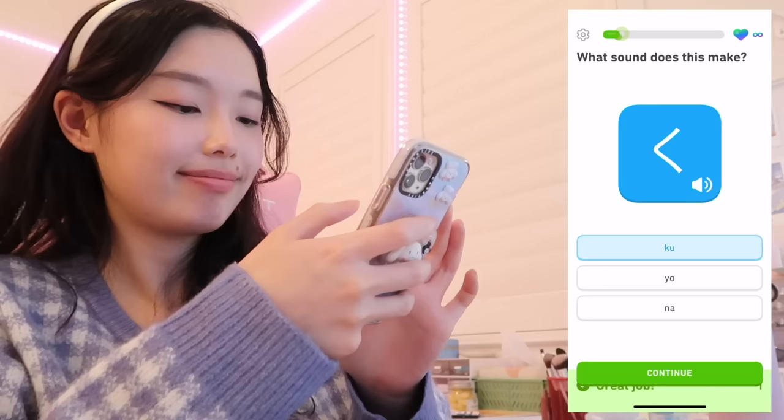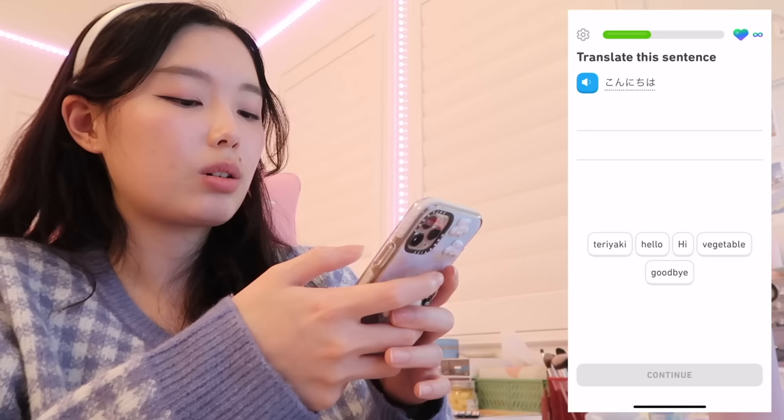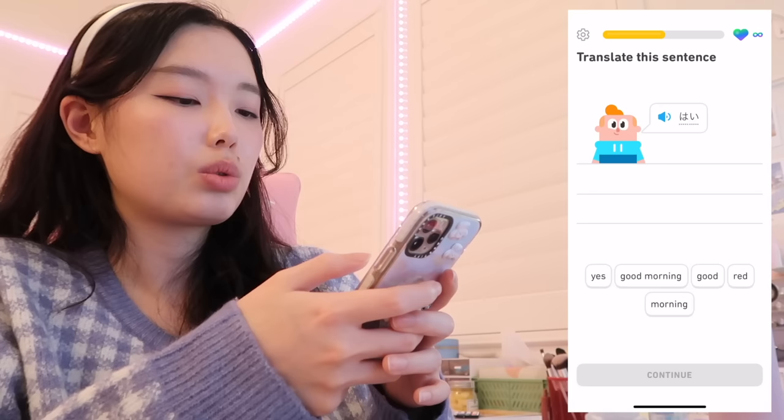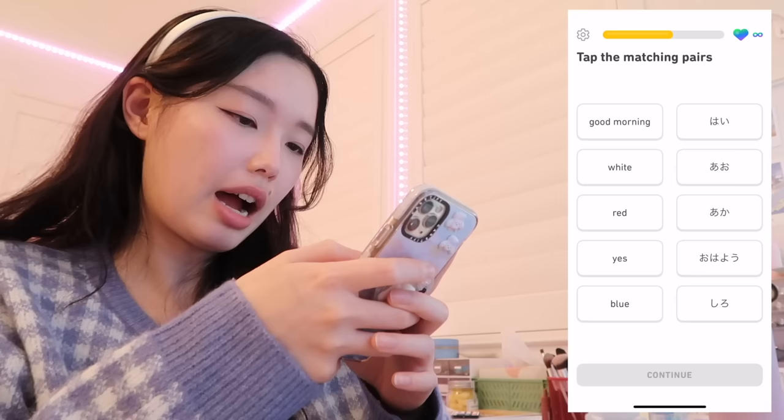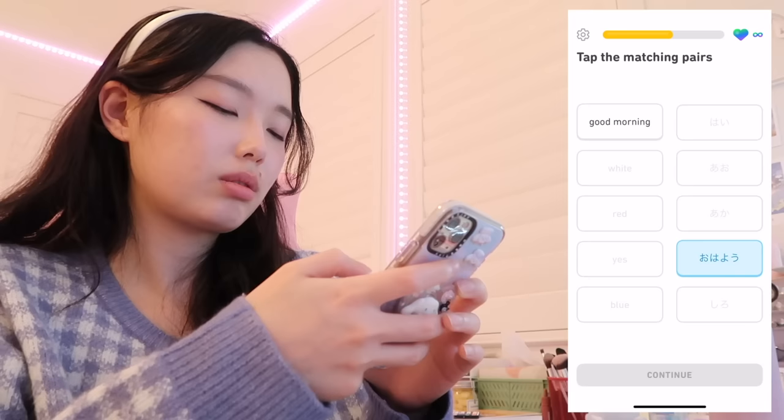Kumori. Na. Ichi. Sa. Konnichiwa. Ro. Hi. White was, oh shoot, what was it? Ao is blue. Aka was red? Aka. Yes! Hai. Shiro, white. Ohayo. Match the pairs.